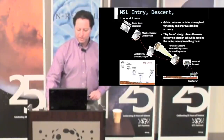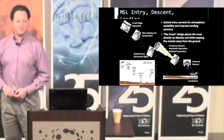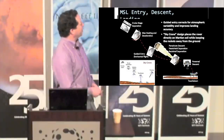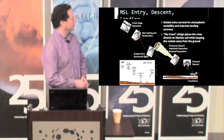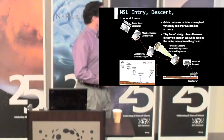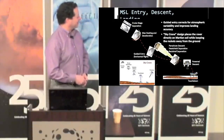I don't know how much people know about MSL, but this is a heck of a thing. The entry, descent, and landing, because it's so large, it's the size of a Mini Cooper. Compared to the rovers that have landed previously, it's huge. I'm not going to go through this in detail, but it's an extremely complex EDL, and if it works, it will be just amazing. A lot of work has gone into this. They're really highly confident it will work, so we'll all be watching with crossed fingers and bated breath.